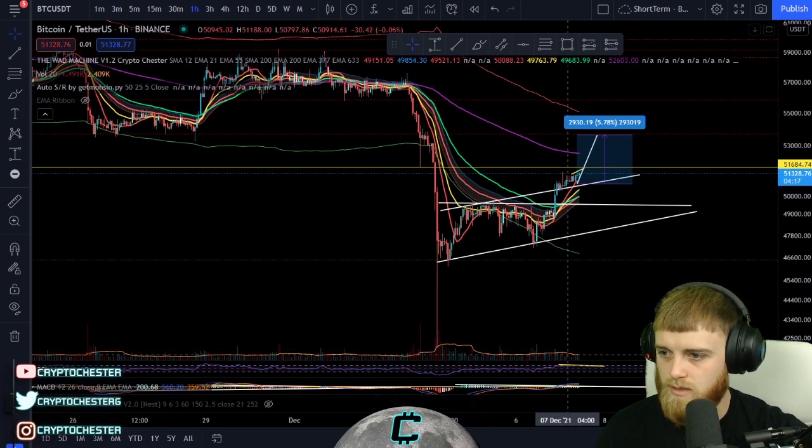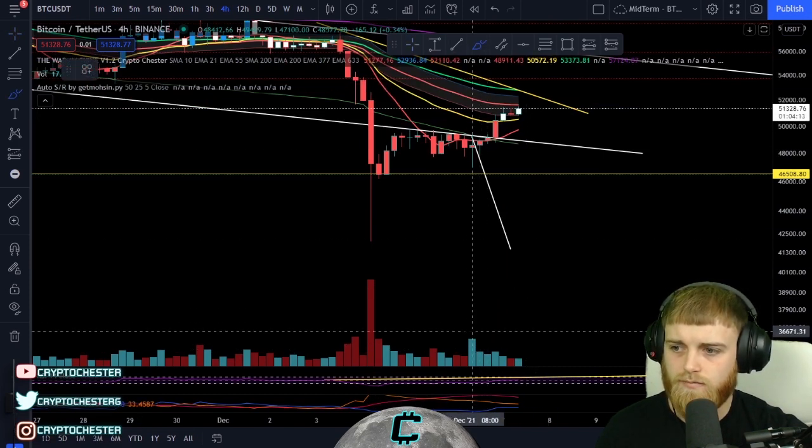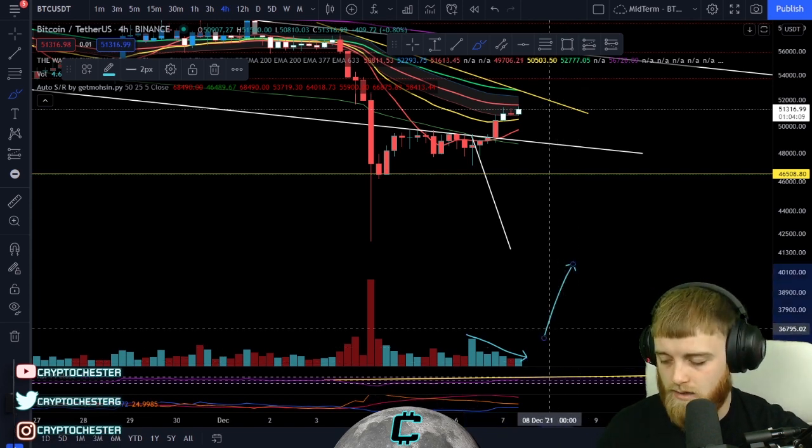No, it's actually going to be really quite small. So let's move back to the midterm. As you can see, the volume is trending down here, guys, quite strongly, and we know what happens when that does happen. We're potentially looking for a breakout scenario in terms of the volume there.